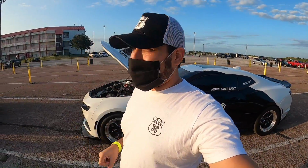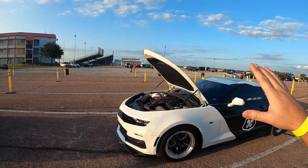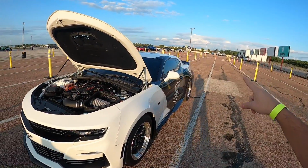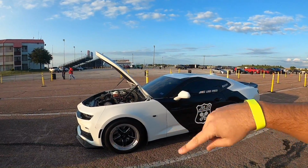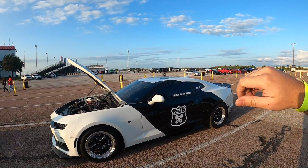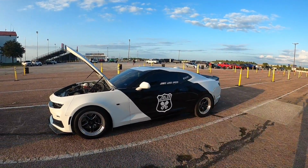Well, guys, we are at the track. Got here really early, so we're gonna let this car cool down, and basically checked over everything. Everything's looking good. Checked tire pressures one last time before we run. But first pass, what we're gonna do is go ahead and just send it. We're gonna go with the full Nitrous 175 shot. We're not gonna mess with the settings. We're gonna leave them alone just to see how much the weight reduction does compared to last time.